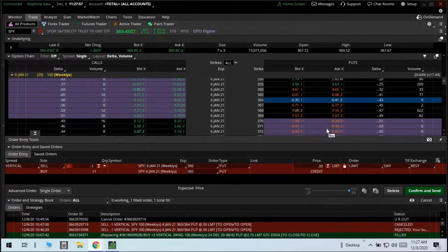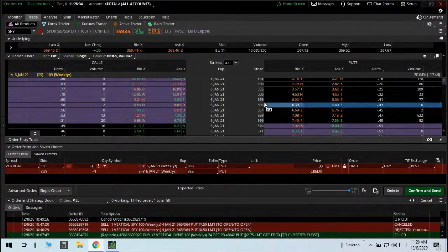All right, so we're going to sell this one only. This is for demonstration purposes only, and only because it has that $1 wide, right? And we could do it for 33 cents. And our probability, what is that about?